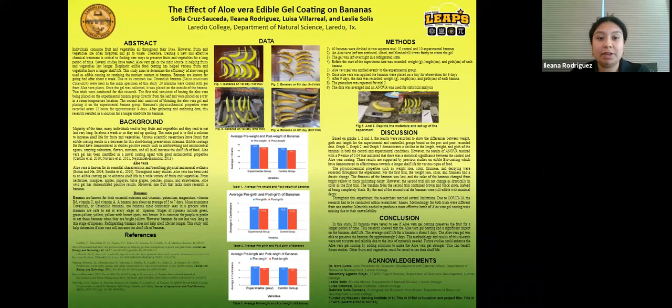After the 9th day, we collected the data, averaged it out, and used ANOVA 2-factor with replication statistical analysis to determine whether or not there was a significant change between the control and experimental group and the overall efficiency of the gel coating. As you can see on our poster, figure 1 was the first day of my trial, and the bananas were a bright yellow. Figure 2 was the last day, the 9th day, and you can see a difference in the color, in which the bananas turned a more dark yellow and had a lot of brown spots and dark spots.